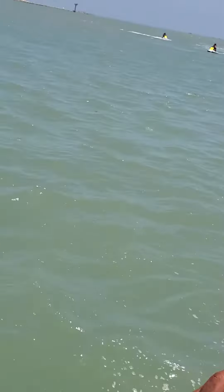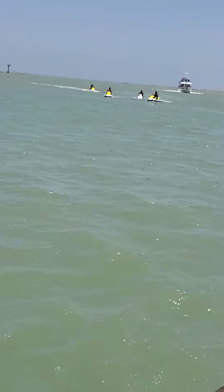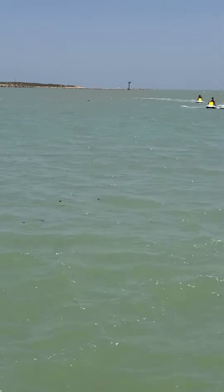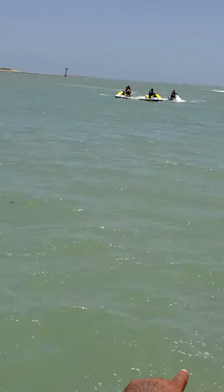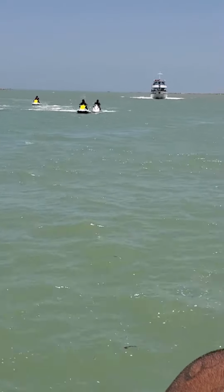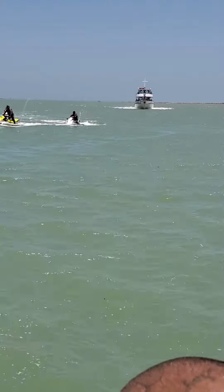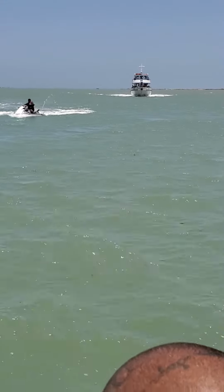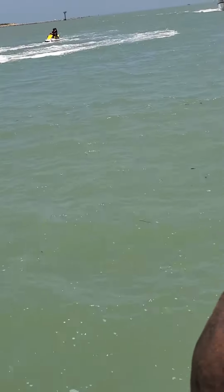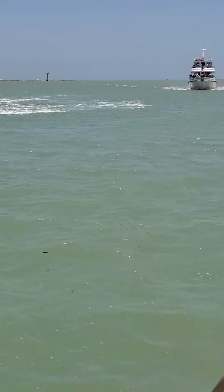Right here. Wait, they're right over here, where those people are. They just scared the dolphins away. Thanks. Oh, here comes a big one. Dolphin.